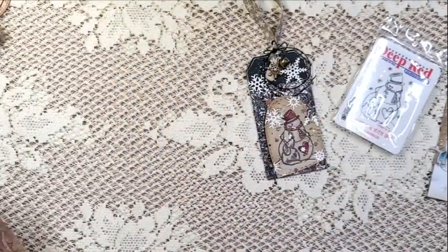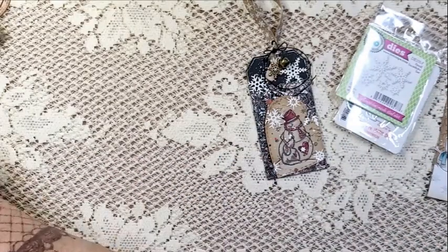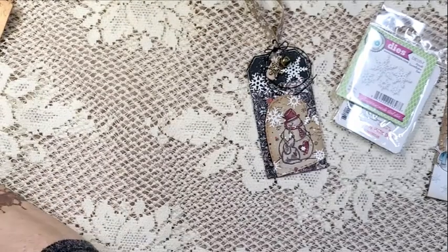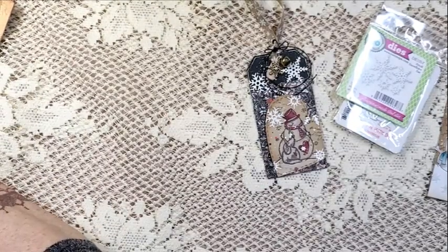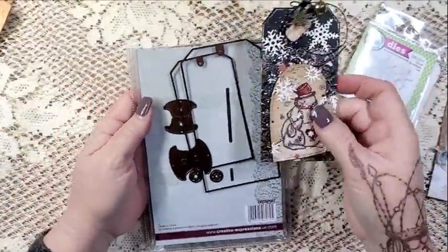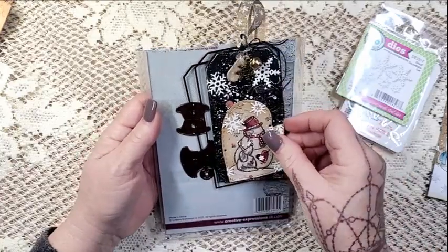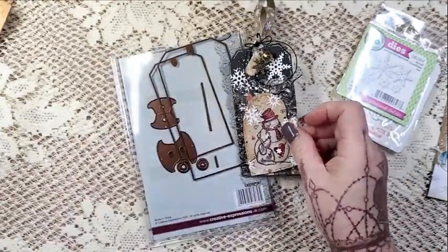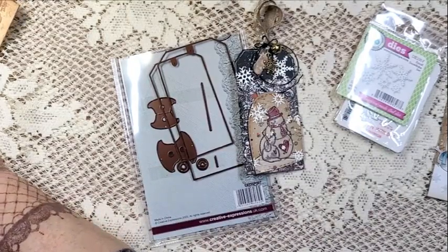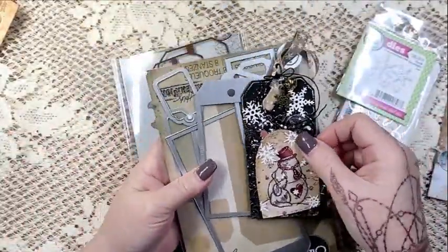There's that. And then I have these. And the tag die is from, oh my gosh, it's Sampool. I'm trying to pull it out. Here we go. It's the smaller one from Sampool. Oh, I'm lying. Is that one? Hang on. I want to give credit where credit's due. Is it this one? It is this one from Tim Holtz.